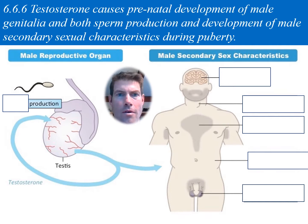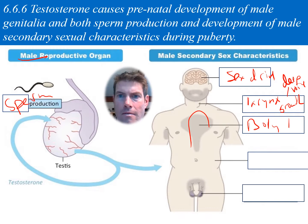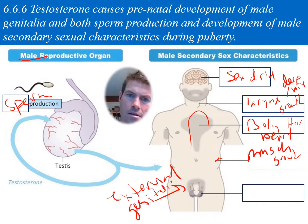So these hormones will produce in males sperm production and also secondary sexual characteristics like sex drive, larynx growth, and this creates that deep voice. And here, body hair, beard growth, and here it's pointing to the side, but muscle growth. And here, external genitalia development.